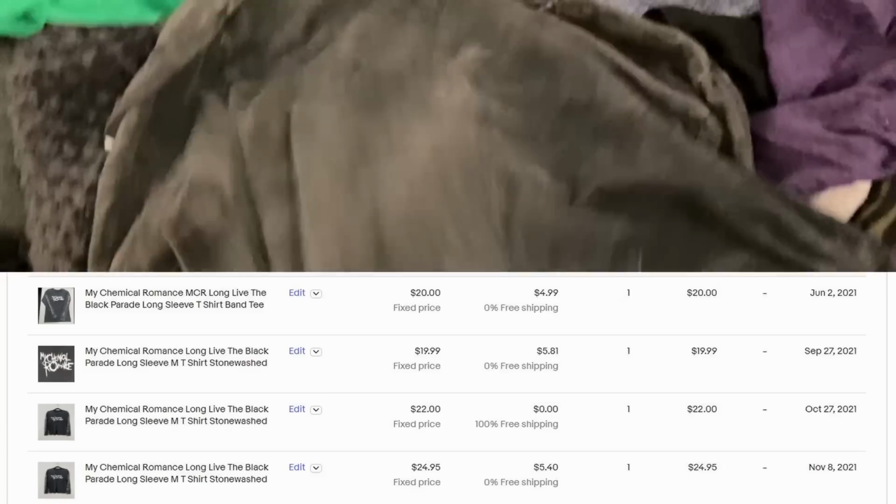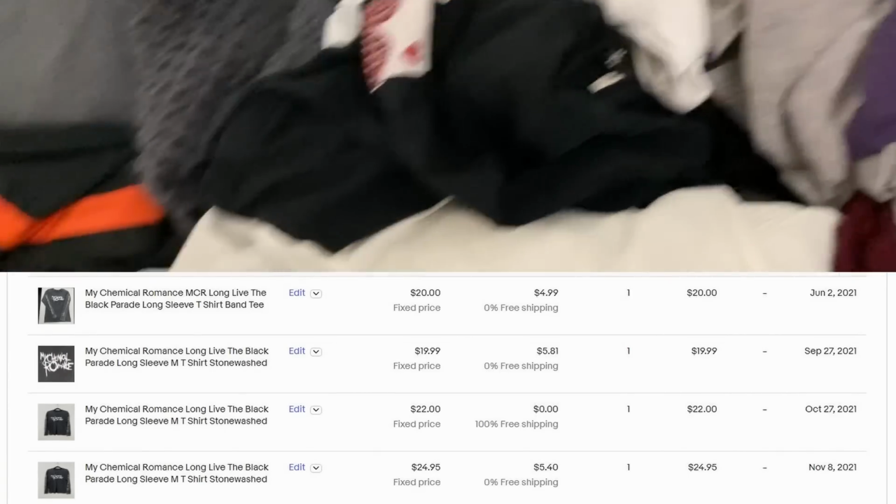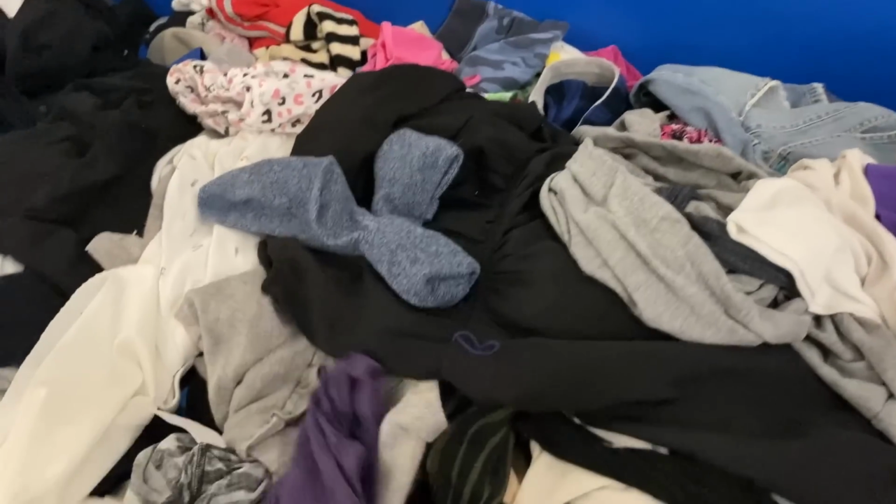Again, I will probably price this at $30. It came out, I think, in 2019 is when that shirt was released. I don't know if you could only get that at one of their shows or not, but I'm pretty confident that that will sell for $30. So I'll have that, and I think I might be the only one listed that's got that long sleeve in that stonewash style. So that was another good pickup, and that was kind of just sitting there.